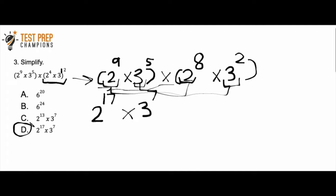So I have other videos about exponent rules. If you had trouble with this, I break it down more in depth in those videos, but this is the correct answer. So let's keep moving now to the next question.